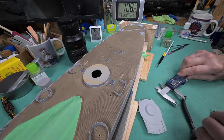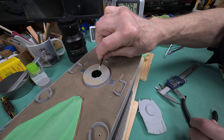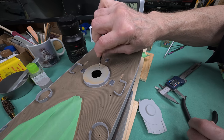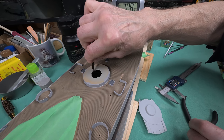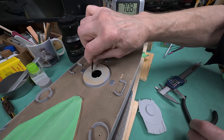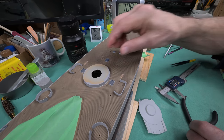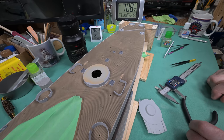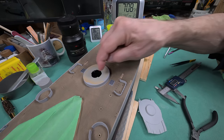Okay, it appears to me that if we get rid of these four pieces of flashing and sort of round it out, and don't touch here or here or here or here, or at least very little, maybe just a little bit right there, then we should be able to do it. Otherwise, if I make the hole too big, it's not going to be centered, right? Okay, what am I going to use here?